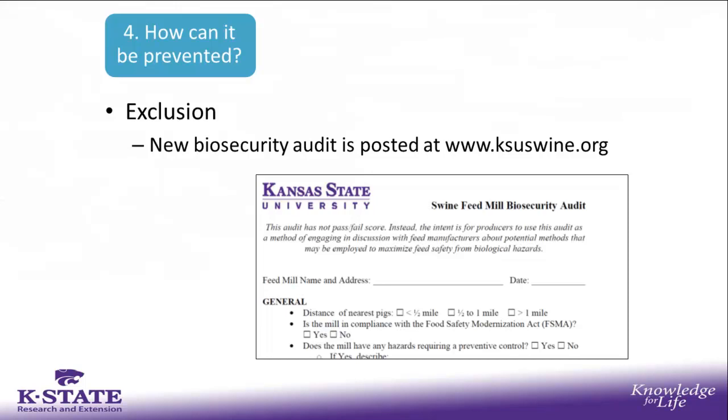Our group at K-State, as well as others, have collaborated and put together a swine feed mill biosecurity audit that nutritionists, veterinarians, and producers can use to help assess the risk of disease transmission within their feed mill production facilities. And this, as well as a multitude of other great information, can be found at our ksuswine.org website.